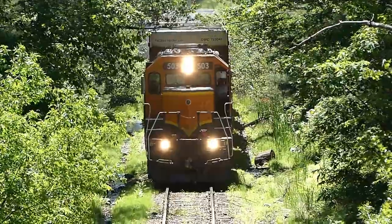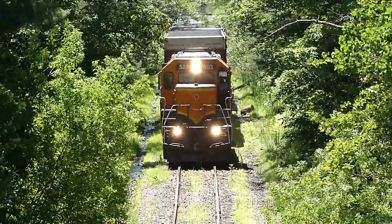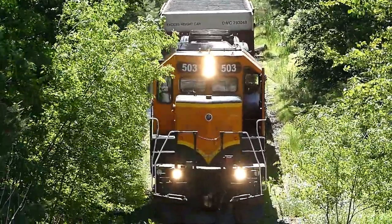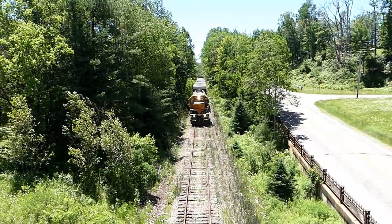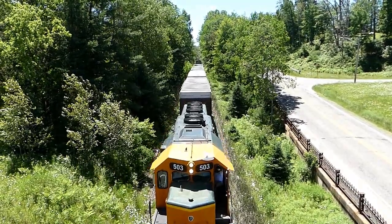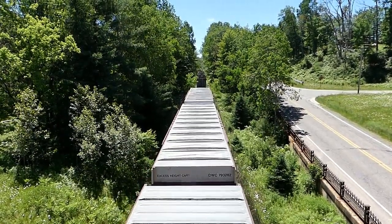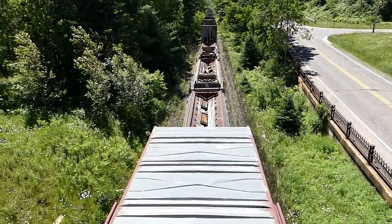Guys like this shot. Fresh air. Look at these cars. These are the cars I wanted to see.